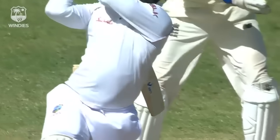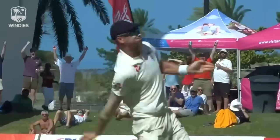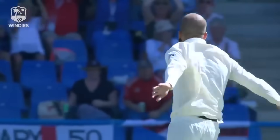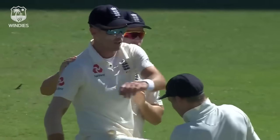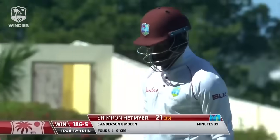Young fella has just hit a 6. He fancies another. Now he's in trouble. Sprinting Anderson, 36-year-old Anderson. A wonderful diving, tumbling catch. That's how you catch him. Dangerous player, Shimron Hetmyer, and he drop-kicks the ball. Where's that gone? Anywhere. It doesn't matter. 186 for 5.